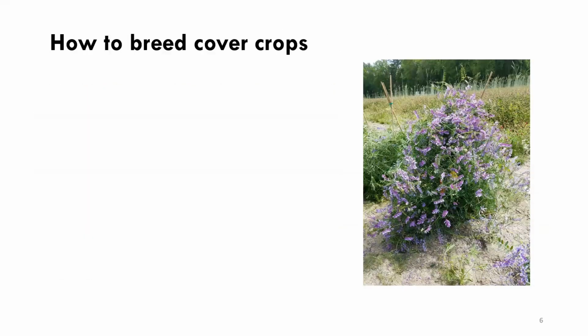So that's all why we breed cover crops. Cover crops have a lot of benefits, and there are ways they can be improved to increase adoption by people who aren't using them yet. But how do we do it? And the answer is the same way you breed any crop. So these 7 steps I'm going to lay out are central to any plant breeding project you want to do on any crop, whether you're using really basic traditional techniques or very high-tech systems.